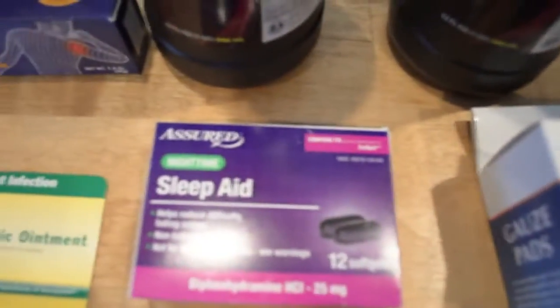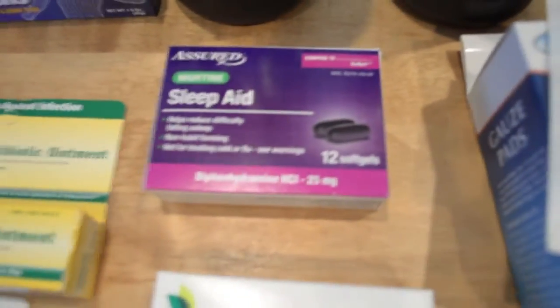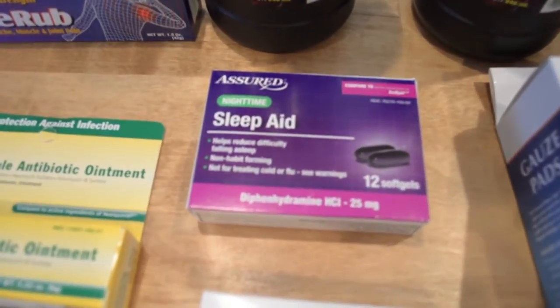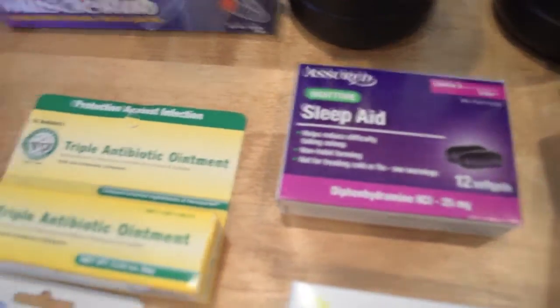WROL and SHTF are going to come with a lot of stress. So sleep aids. When it's your turn to sleep, pop one of those and recharge the batteries. Lack of sleep will make you lag and slow you down. You won't be at 100%, which you need to be if you are in a bugging out situation.